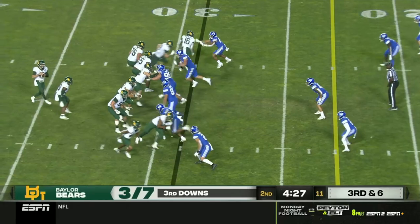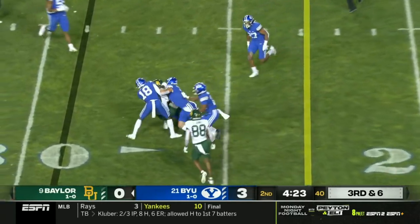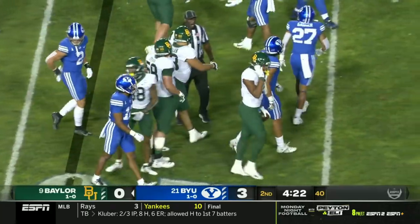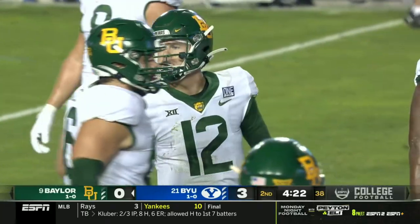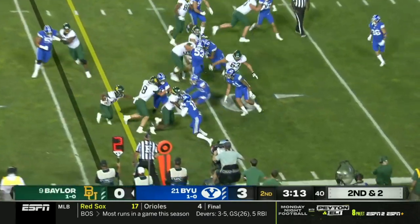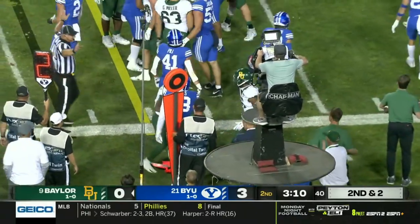And keep taking the pressure off of him. Looking to pass, Shapen into a tight window for the first down. Wow. He threaded in there, had a minuscule opening. On second and two, it's going to be Williams again. Squirrel Williams picks up the first down for Baylor.